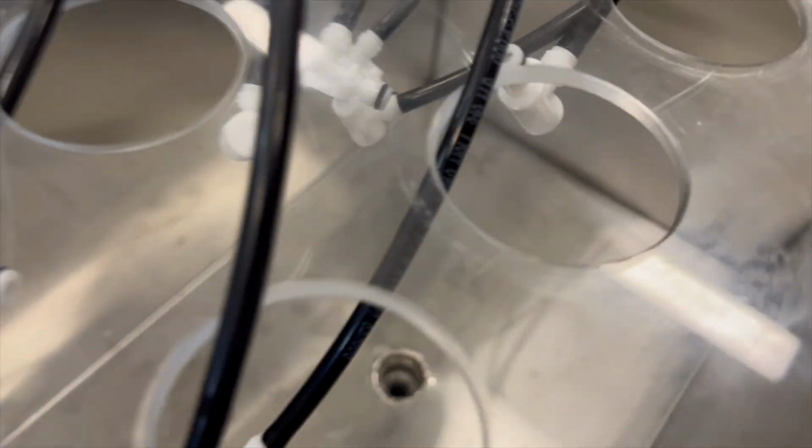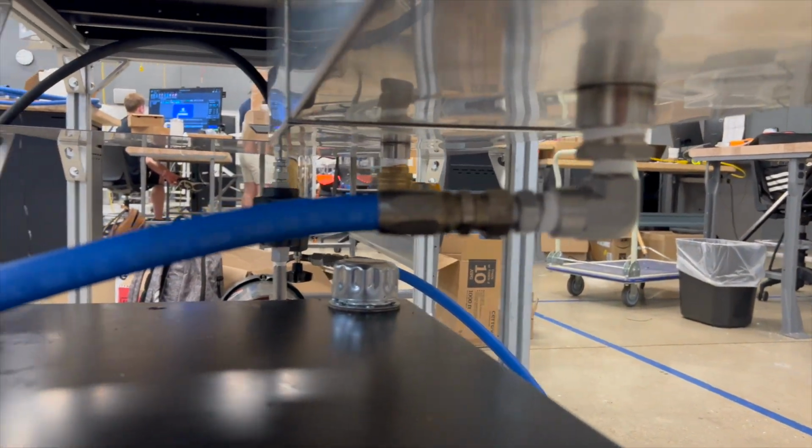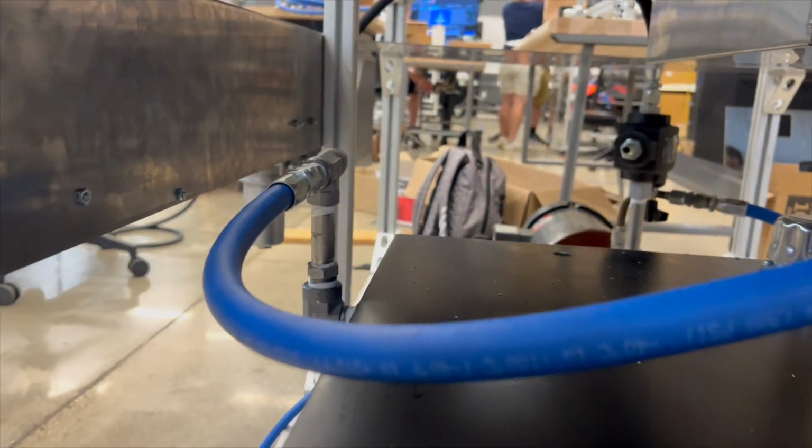The nozzles are mounted in a similar fashion as the air setup, just in the left tank. And to recycle the test fuel, an outlet at the bottom of the tank goes directly back to the reservoir, along with the bleed valve from the pump.